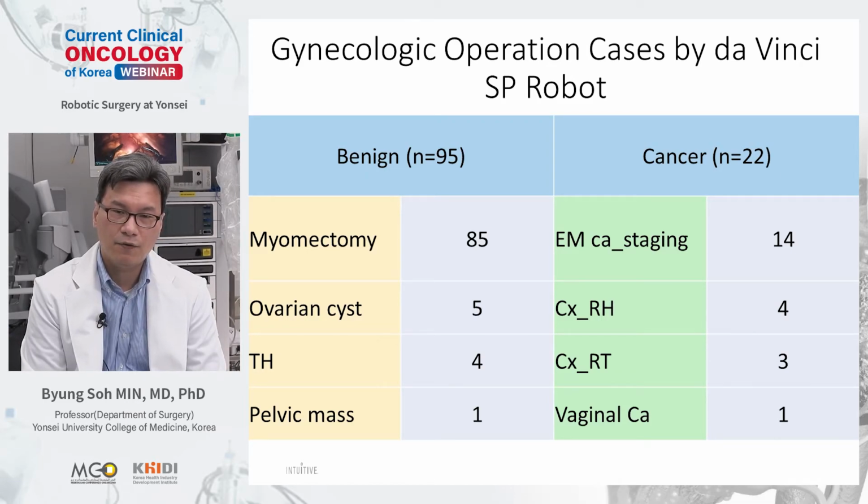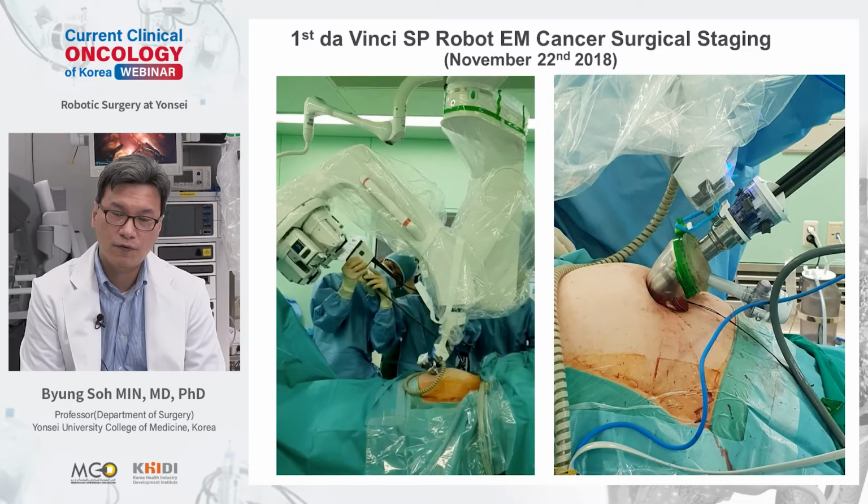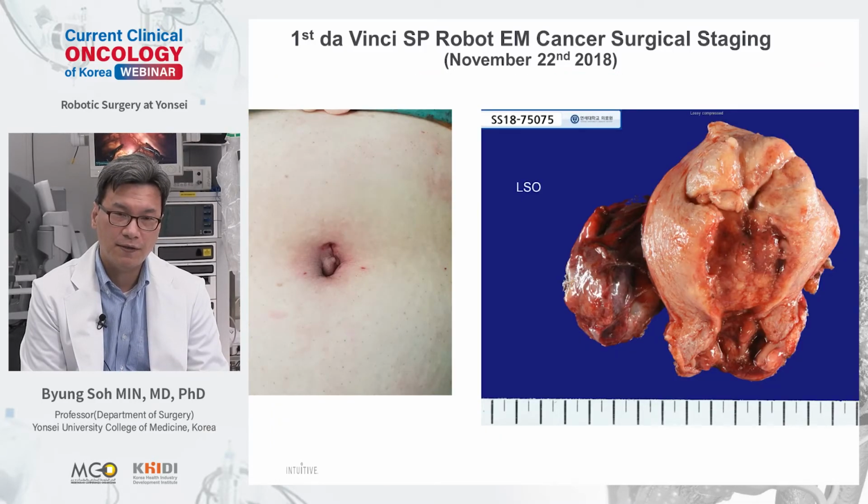So endometrial cancer staging surgery, which is very challenging and very extensive surgery, can be done by Da Vinci SP single port system. So in operation theater, it looks like this. Robotic arm inserted through single small incision at the umbilicus through the dedicated port system. So after the surgery, you can see the scar is really minimal.